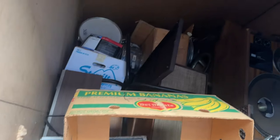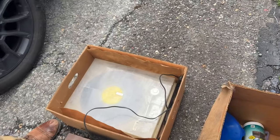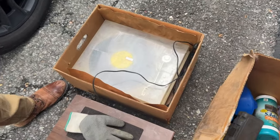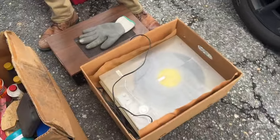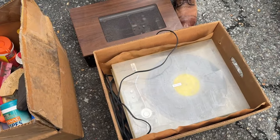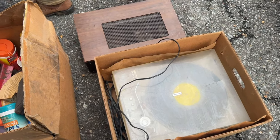It's really possible we can find vinyls. Let us know what you think. Maybe $300. One used, 400 parts, $100, $200 vinyl, record player. I think that means these tape decks are going to be expensive.